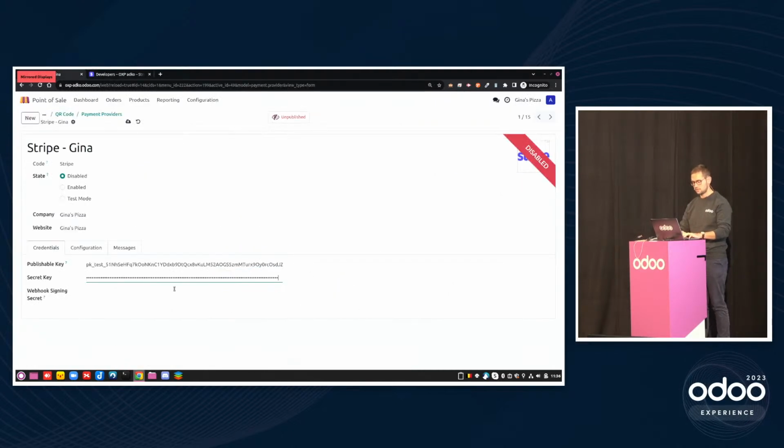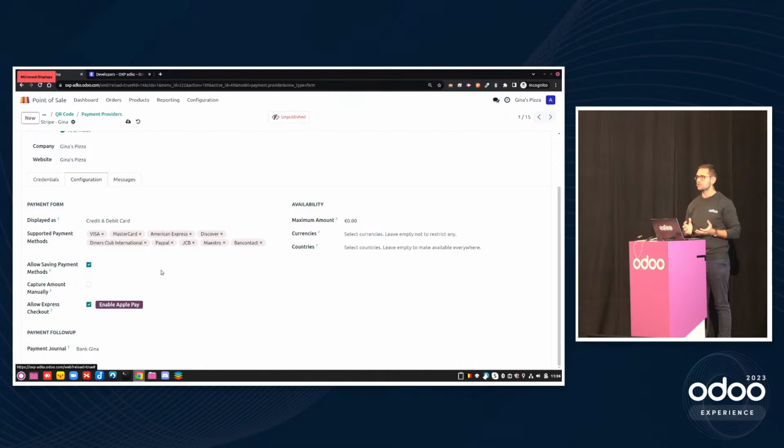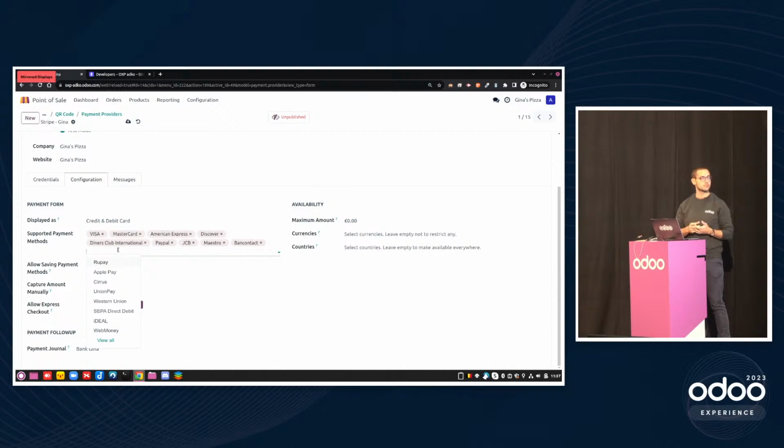Alright, so this is done. We also need to switch the state into test mode. And we need to make sure that in the configuration the payment journal is set and is in the same company as the company we're currently in. Here this is all fine, and we can also add other supported payments which are given by Stripe, but as you can see we can for instance add Apple Pay, Western Union, I mean really all the payments methods available.